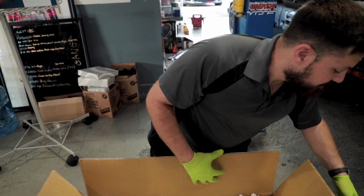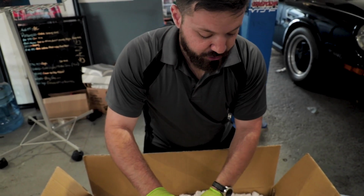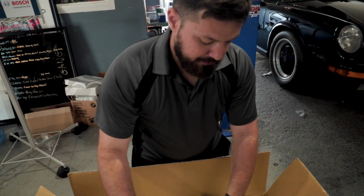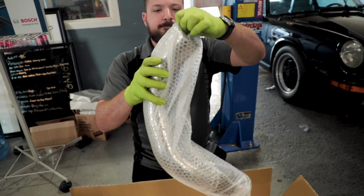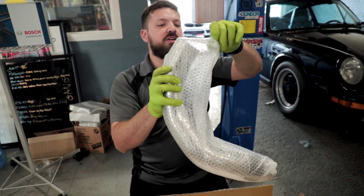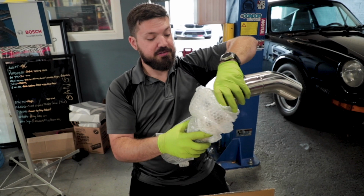So those are the primaries, which are closest to the engine, close to the turbo. These are right beyond the turbos. These are the secondaries. Generally, people just do these. But we're going all in.